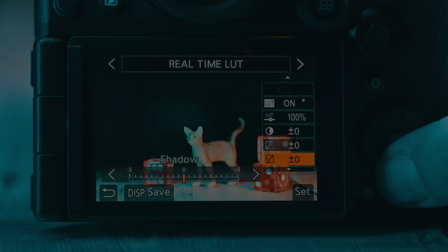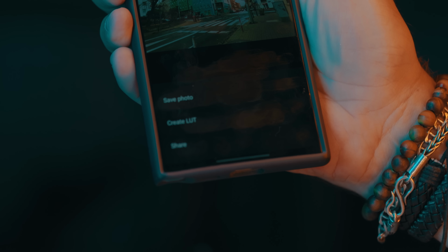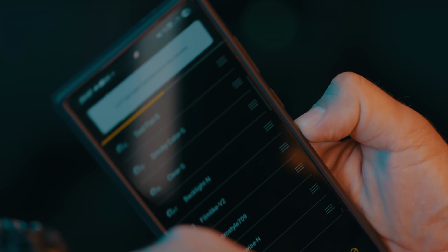Not only can you tweak it in the camera, but you can actually create your own looks through the Lumix Lab app, or create your own on the computer in the editing software, and add them to the camera to get that instant look in the camera, like I'm getting it right now.